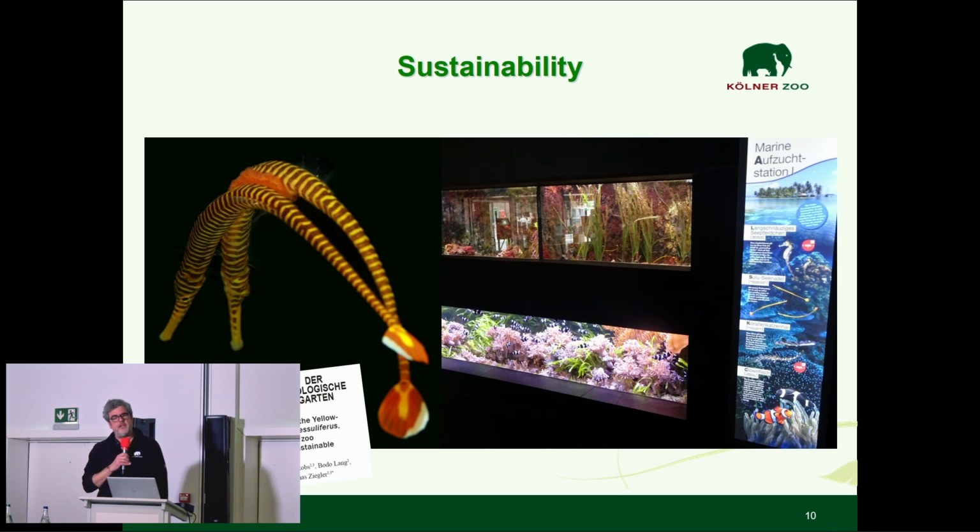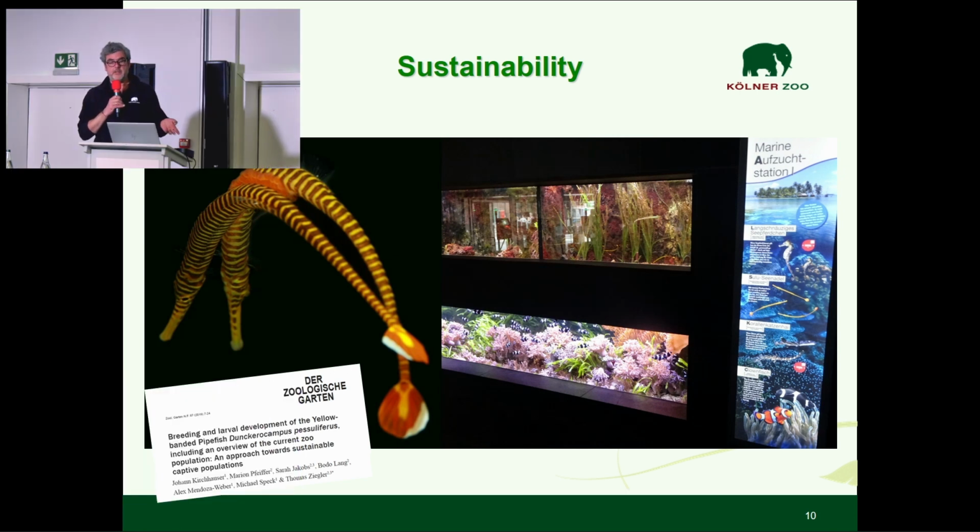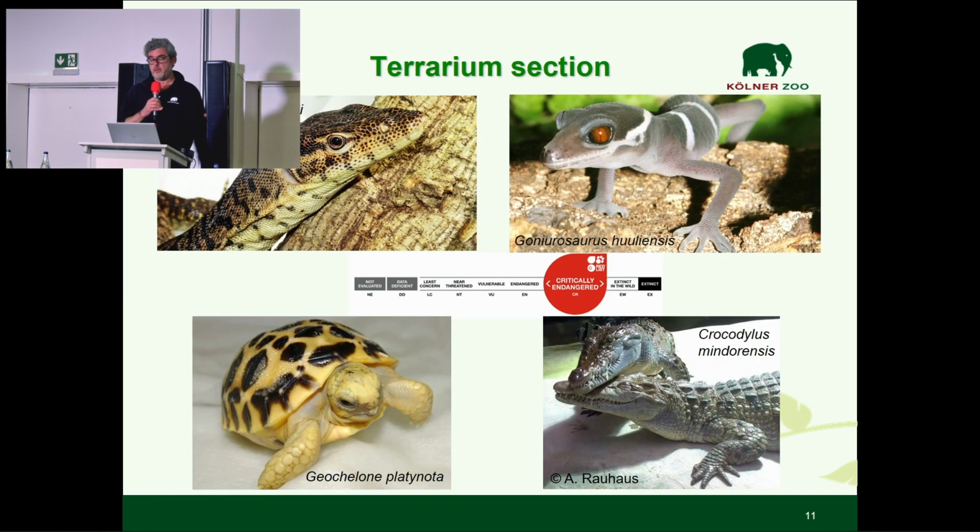And this is the nursery in our marine section. You see pipefishes from the Philippines, the Zulu pipefish, and we once published a breeding report about that species, and after that, a zoo in Canada requested surplus from us. And this is also sustainability, because they paid much more money than those fishes would have cost in Canada, but they did not want to get wild-caught individuals, so they got the reared ones from us. So that's the importance of the international conservation breeding networks.